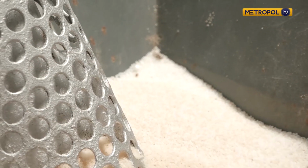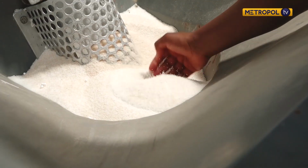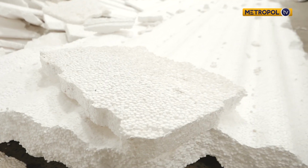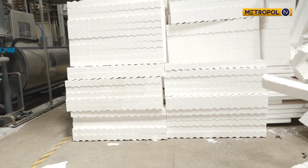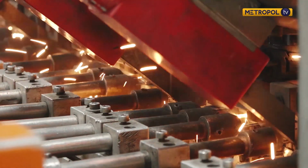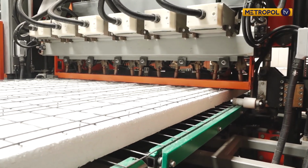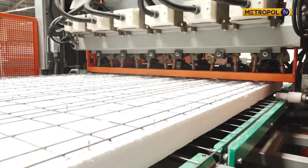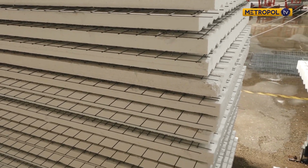When we talk of EPS, it basically means expanded polystyrene. The raw materials we have are expanded polystyrene beads, which are expanded. Then they are compressed into various densities, depending on what structural element you want to come out with. And then they are passed through a process of slicing them into various sizes. And on both sides, we weld the galvanized steel wire mesh. Then that's what, in effect, we refer to as expanded polystyrene system.